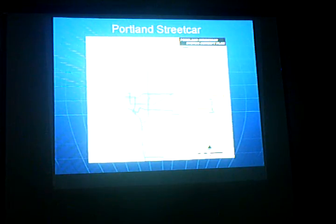So the long-term concept includes the streetcar up Lombard? That's what it looks like. That's one of the, actually Lombard, this section. This bus route is one of the busiest in Portland.